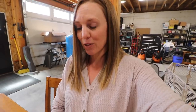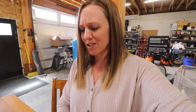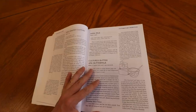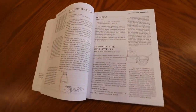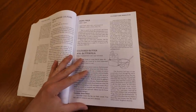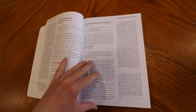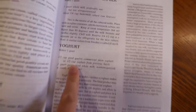To be honest, until I read this book, I didn't know how to make a lot of these dairy products like yogurt, butter, cream cheese, whey, cheese, buttermilk. I didn't really know the difference between all of these things. And what really intrigues me about this book is it talks a lot about how to get probiotics back in our diet that are severely lacking. And one of the ways to do that is through cultured dairy products such as kefir and yogurt.